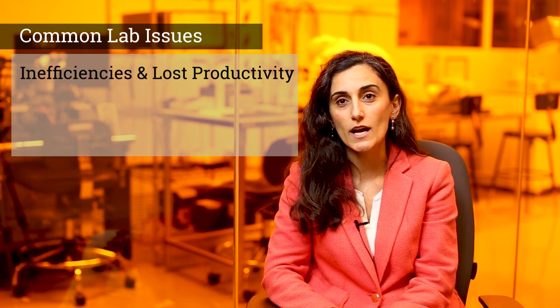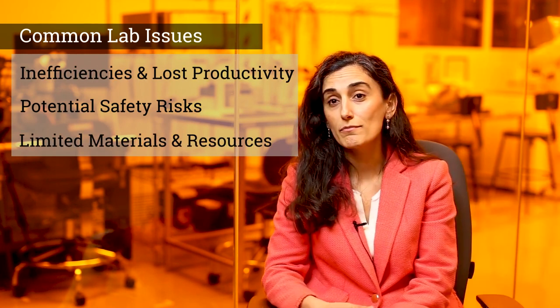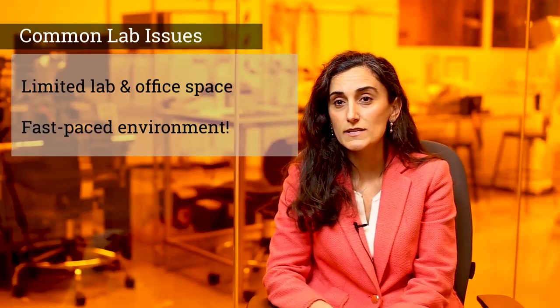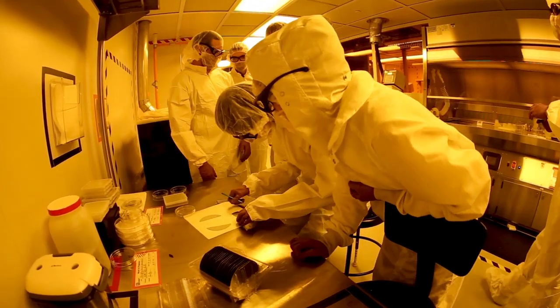As a junior faculty at MIT, the frustrations that I have encountered dealt with our inefficiencies, our potential safety risks, and our constraints. We have many researchers actively using the same space and resources, and lots of equipment and materials, and we have a limited lab space and office space, and we have a very fast-paced research environment. So how can we balance this?